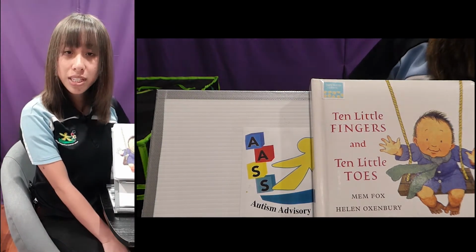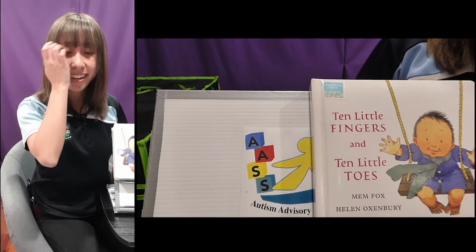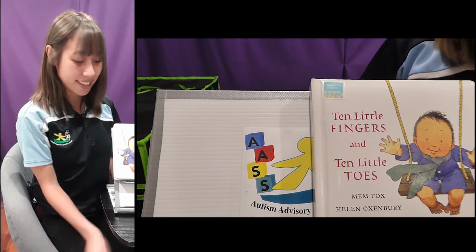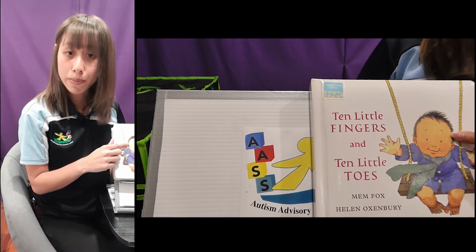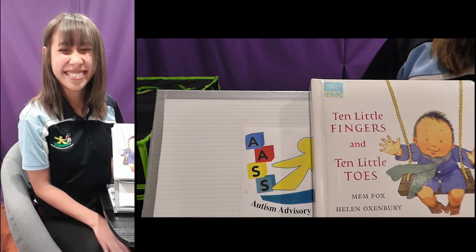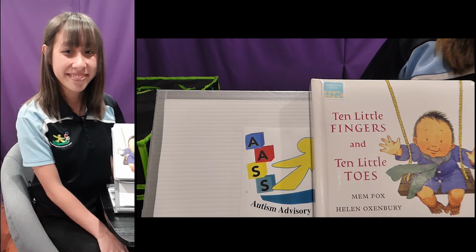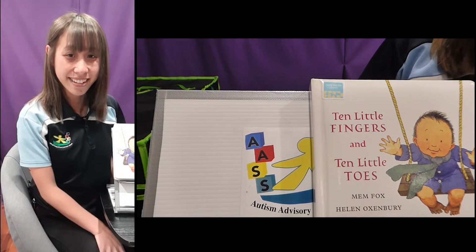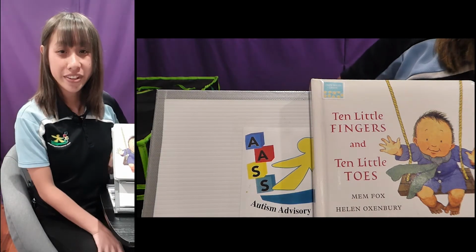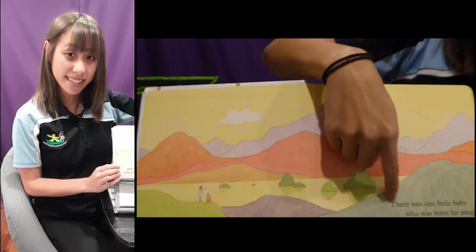What do you think the book is about? Great guess! I think you're right. I think the book is about babies. Are you a baby? No, silly Tan. You're a boy or girl. And I am an adult. Let's open our book. Let's start reading here.